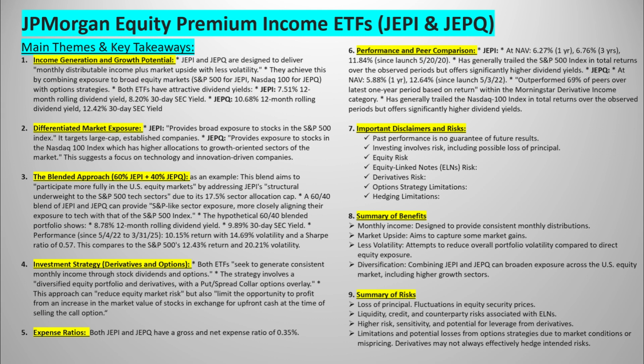So the flyer then shows some numbers for this hypothetical blend. It does. And again, super important, the flyer emphasizes the 60-40 mix is just hypothetical, not a real fund. The data shown is as of March 31st, 2025, but uses a common start date of May 4th, 2022, just so they can compare performance over a period. Okay, so the blended yields shown in the source are higher, combining the two. It lists a 9.89% 30-day SEC yield and an 8.78% 12-month rolling dividend yield for this theoretical blend.